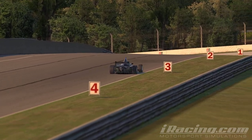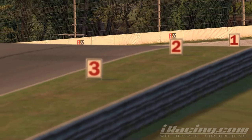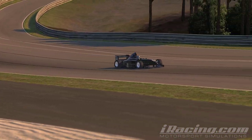It definitely for the most part feels like a Pro Mazda, but it does have some issues with it. It's slightly over gripped, it's slightly overpowered, I felt.